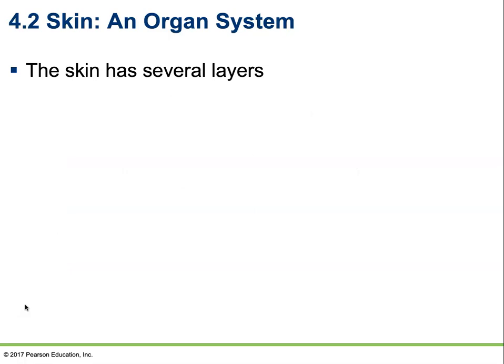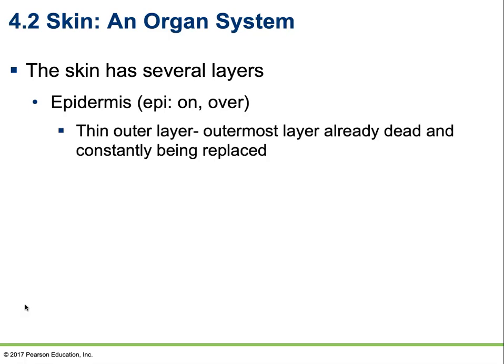Skin is our largest organ and it has 3 different layers. The outermost layer is going to be called the epidermis, epi meaning on or over. This is going to be our thin outermost layer. It's the part that you can touch, and it is made up primarily of dead skin cells. These dead skin cells are constantly sloughed off and replaced.